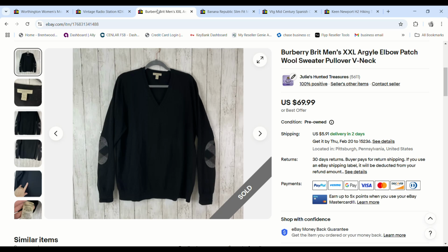Well, it had a little bit of pilling, which is very common with wool sweaters. So when I tried to use the wool shaver on it, I pulled on a snag accidentally and put a hole in the sweater. So I sewed it, and it actually turned out really, really well. Like, you could not tell.